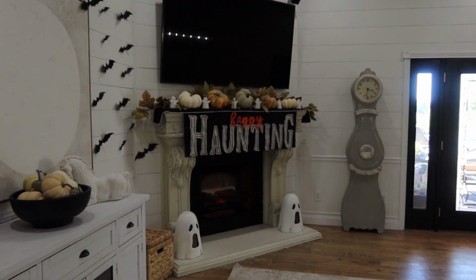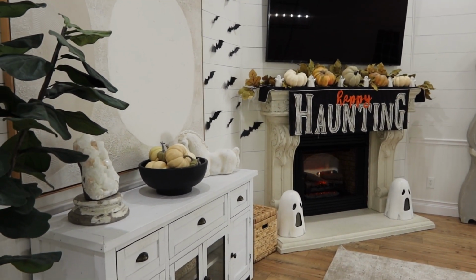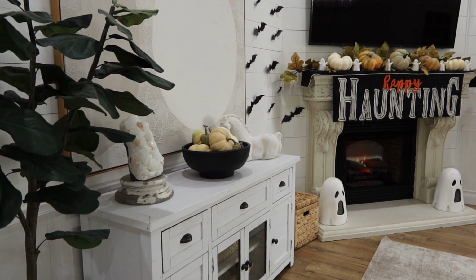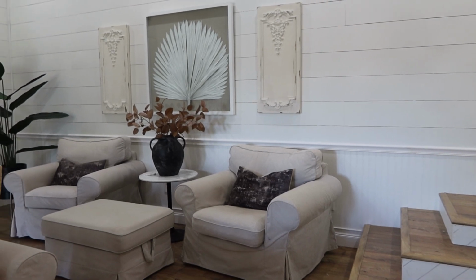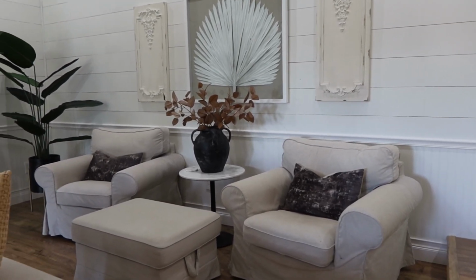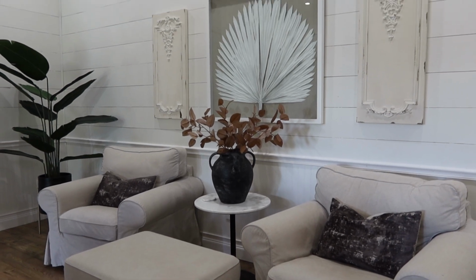Now we are moving down to the family room where I have it all spooky and fun for Halloween. This is where we watch all of our Halloween movies and get cozy. So I wanted a fun vibe down there and a spooky vibe for the kids so that it would be fun to watch Halloween movies.